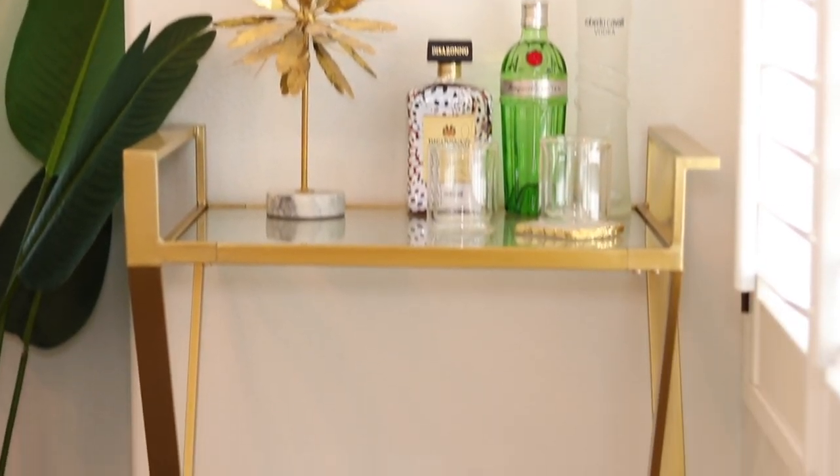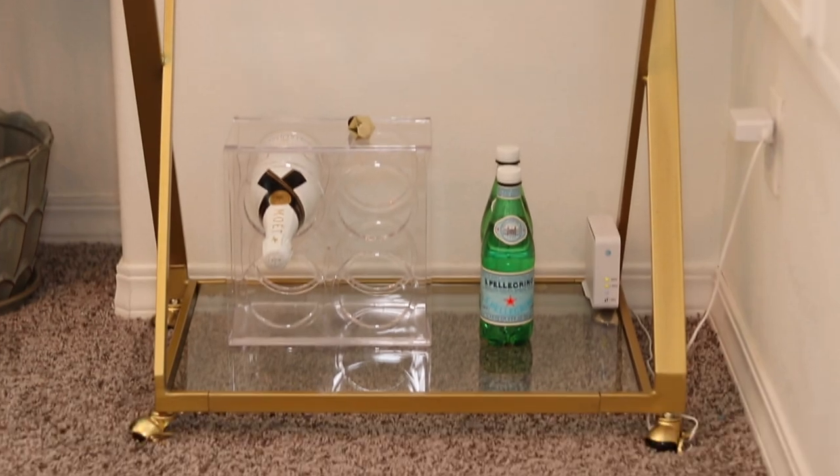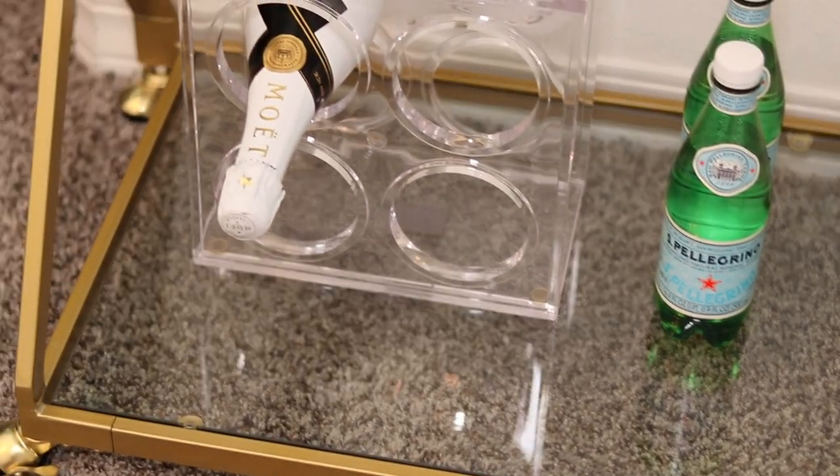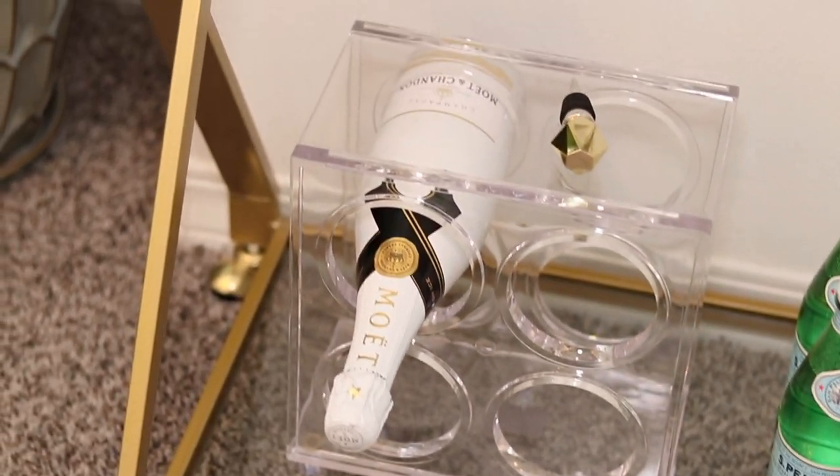So pretty. The next thing for my office is this cute bar cart. Like I said, I wanted a bar cart and I wanted it to be gold. I wanted it to be simple with just two shelves. I was gonna get an acrylic one, but I was like, no, I'm not trying to clean an acrylic bar cart, this glass desk, no. So I just got this glass and gold bar cart. It's cute. It looks good.